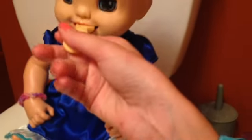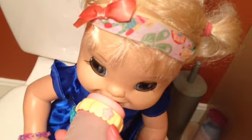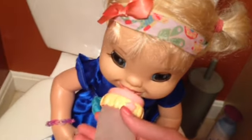Ready? And then she'll say something like, oh, I'm good. And then her bottle is the exact same. She'll open her mouth when she wants more. And when you fed her a lot, she'll be like, all done. And to turn her off, you can hold down her button.